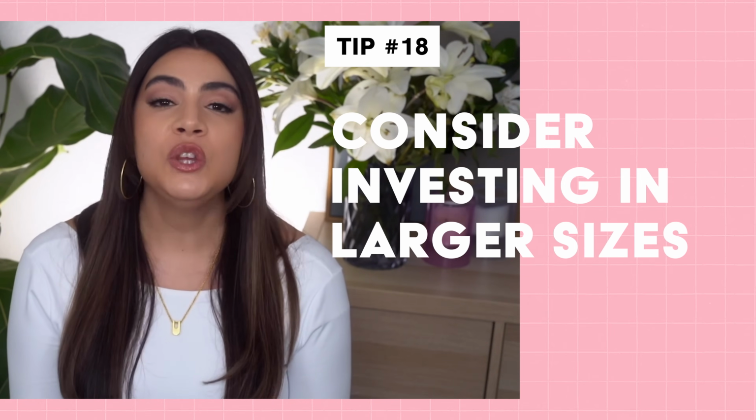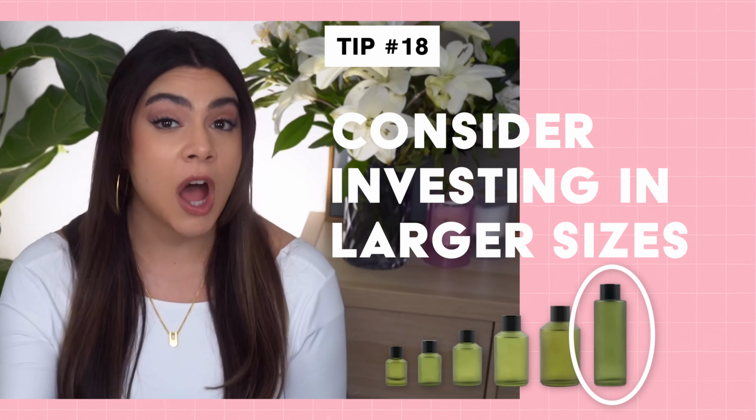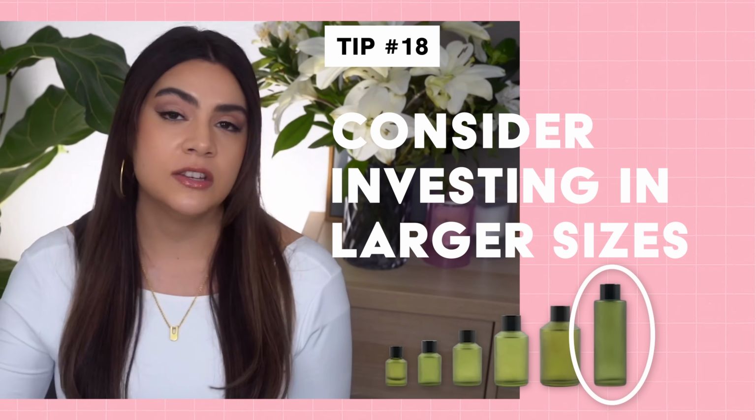Consider size. You may save more money by actually purchasing the larger size, which upfront may cost more money, but will get you more mileage in the long run.